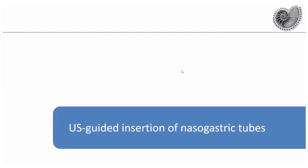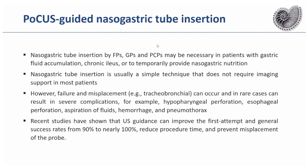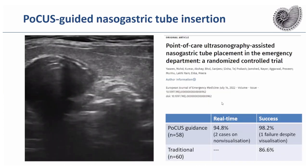You can also use ultrasound for insertion of nasogastric tubes. Yesterday, I tried to make a film, but I was not able to swallow the nasogastric tube myself. I was not tough enough to place a nasogastric tube myself, but it is possible and has been shown.